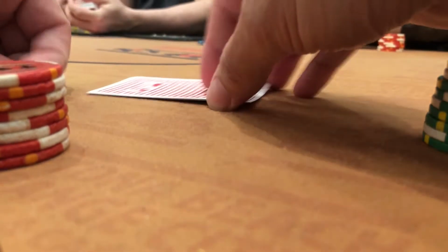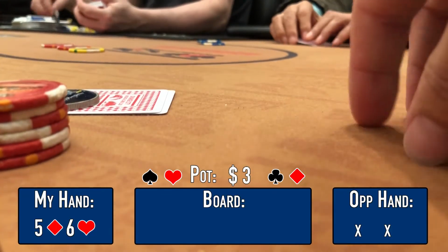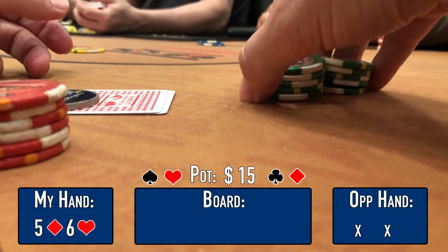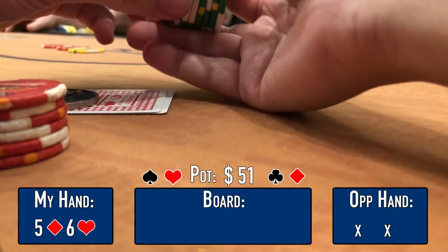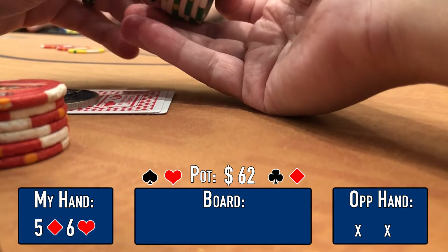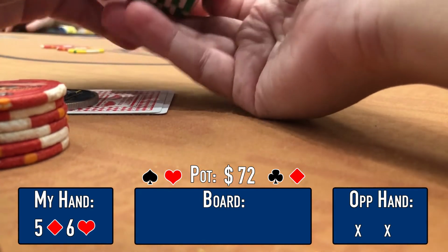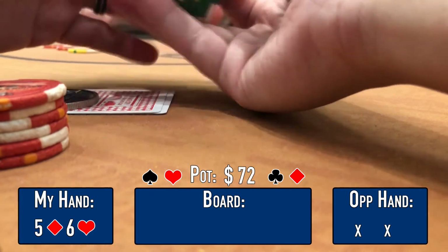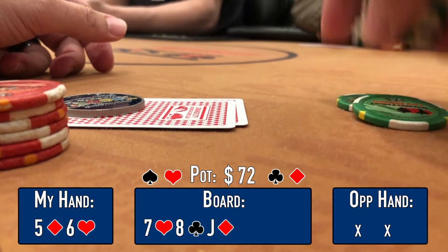We're in +1 and we look down at 5-6 offsuit. Under the gun folds and I open the action to $12. +2 calls, the cutoff calls, the button calls, the small blind calls, and the big blind calls. So we're off to a flop with like 100 people in it and a super bloated pot. The flop is 7-8-jack, so I flopped an open-ended straight draw.